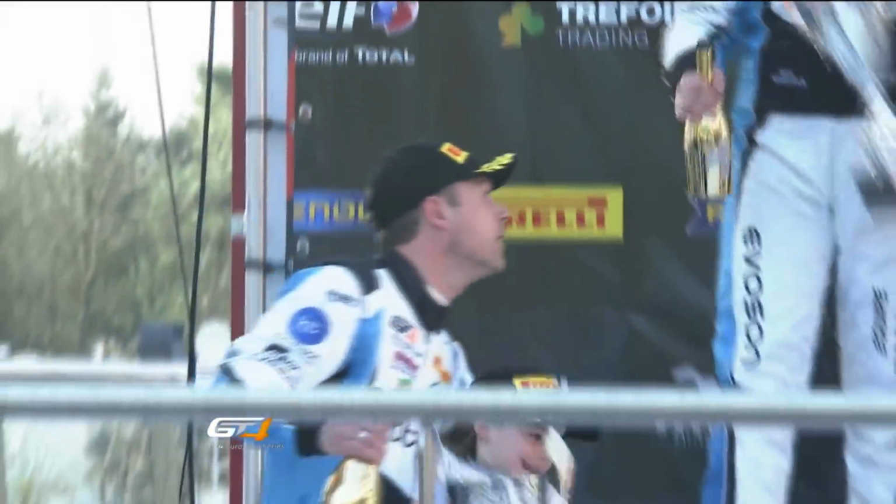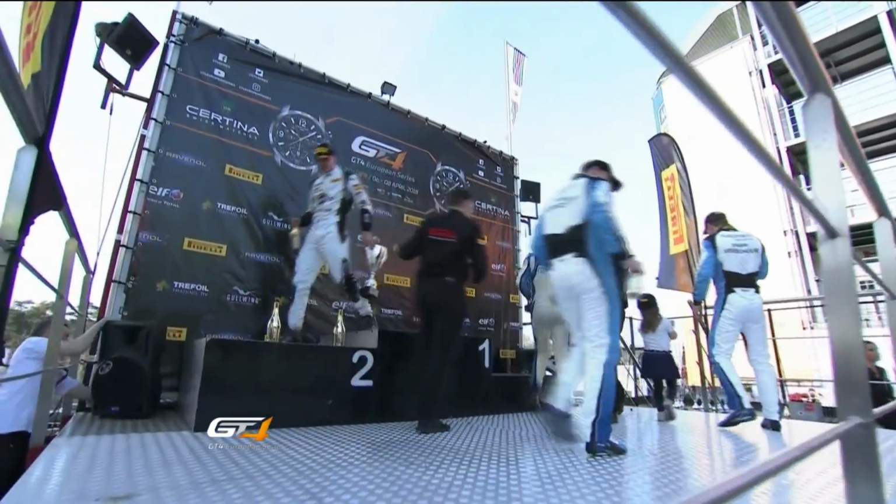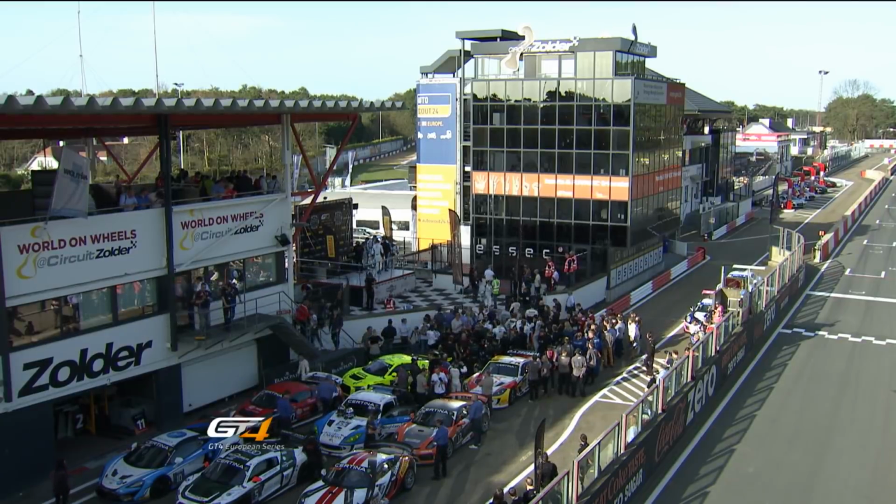There's Ricardo picking her up, popping her down. Finley Hutchinson about to jump down as well. But I'd say their pace, they were caught out a little bit by traffic, but I think they've got plenty to worry, the Phoenix Racing Audi crew, through the rest of the championship.